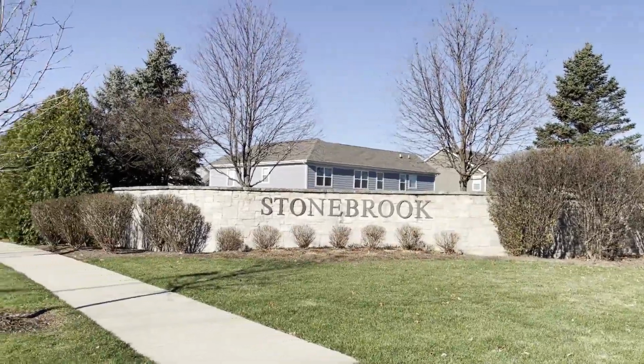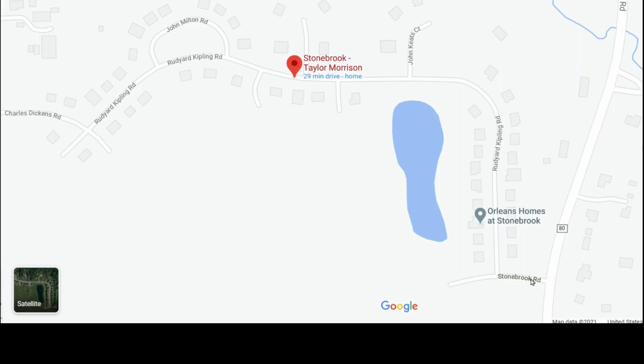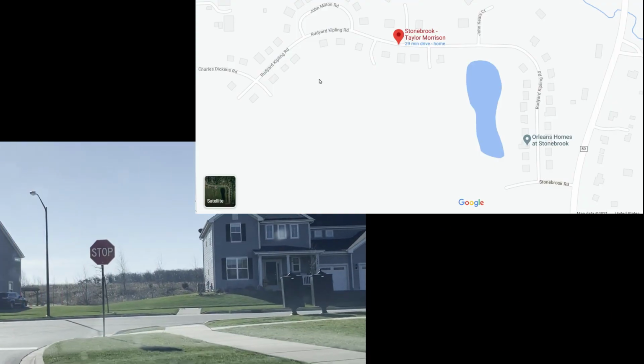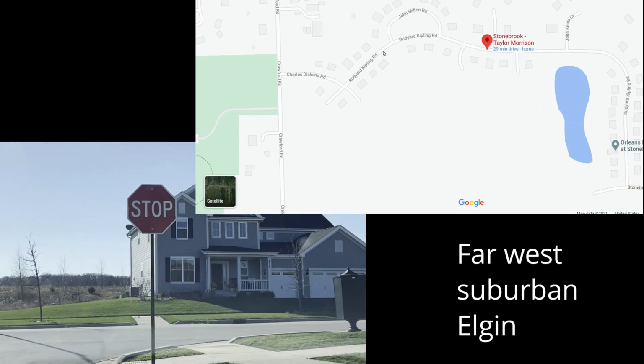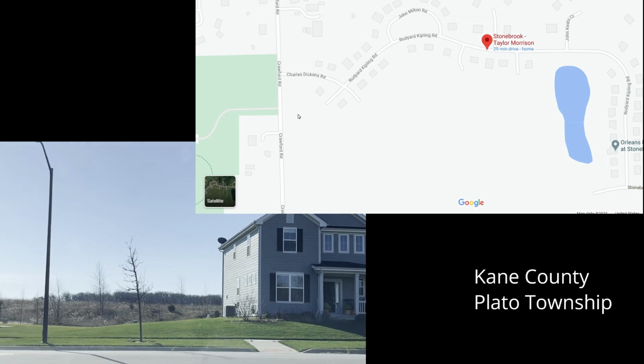Okay, so here we are in the Stonebrook subdivision. This came off of Corron Rd. We went in on Stonebrook Rd and we took this curve. See that it goes a little bit here. They're all wonderful names of authors. And then it connects over here to Crawford Rd.